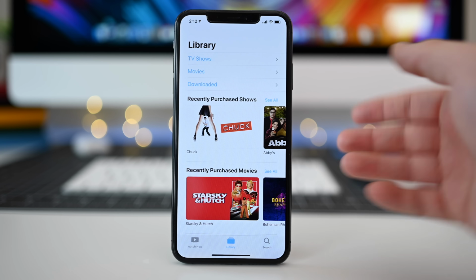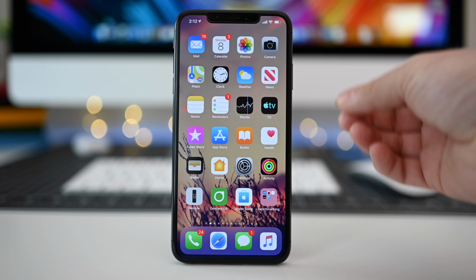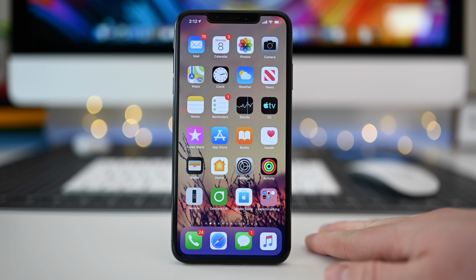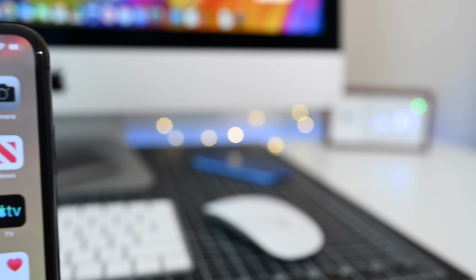I also want to jump back here into the TV app. It has been extremely more stable in the second beta. The first one, it was crashing and freezing constantly, and things are much more smoothed out in beta 2, and I'm sure will continue to move that way.